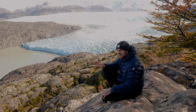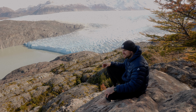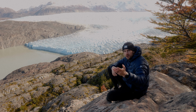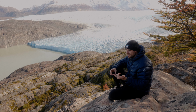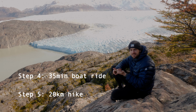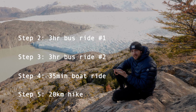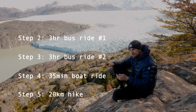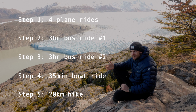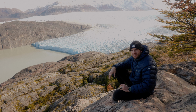So we've just been setting up here at this amazing view of Glacier Grey for about an hour, eating lunch, just enjoying the view. I think this is the most remote spot either me or my filmmaker Gav have ever been, because it's a 20 kilometer walk from a trailhead, and the trailhead you can only access by boat, which is a 35 minute boat ride from town, which is a 3 hour bus ride from a bigger town, which has an airport. But to get to that airport, you have to take 4 flights to get here from where we came from, which is Vancouver, Canada.